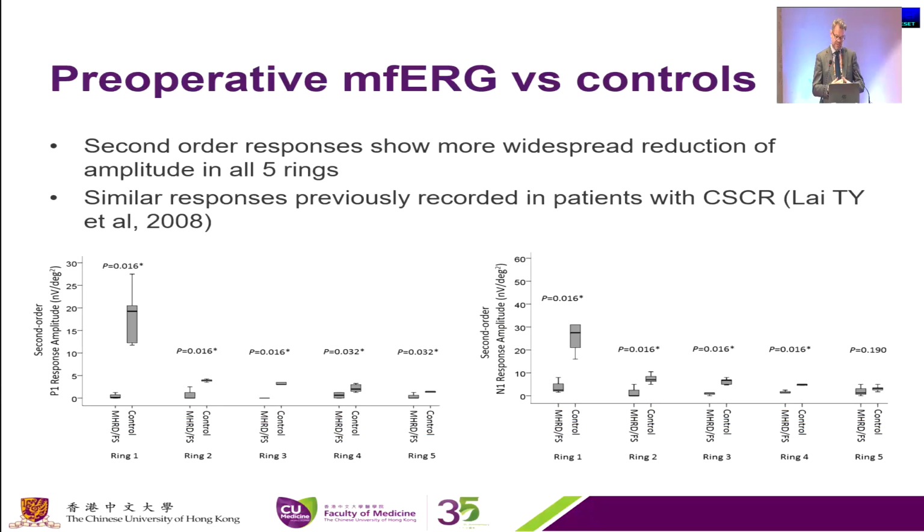One quite interesting finding, I think, is that when you look at the second order kernel responses, which is an inner retinal potential from the ganglion cells, you see a much more widespread disruption of macular function. So whereas the outer retinal dysfunction seems to be localized to where the pathology is, the inner retina seems to have a more widespread disruption of macular function.